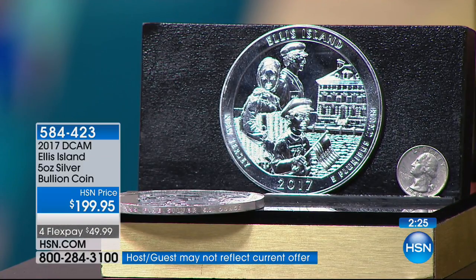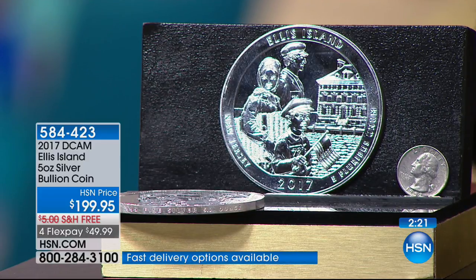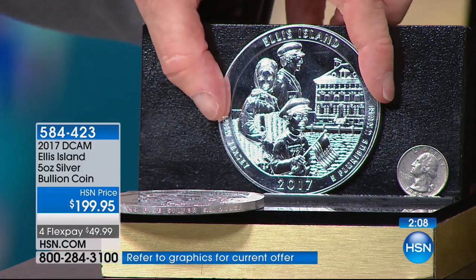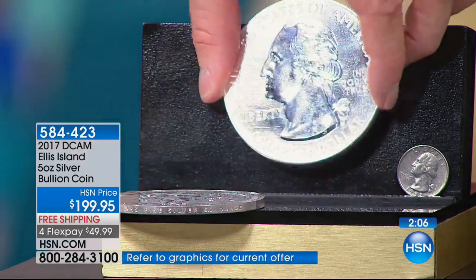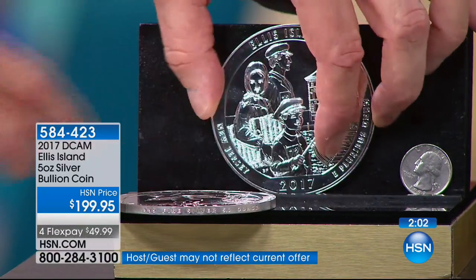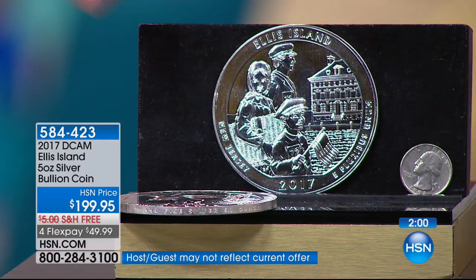The fact that we're putting it on Flex Pay today at $49.99, already over 120 now have been spoken for. We've got a limited quantity to go around. And this was really truly known, Ellis Island, as the island of hope. It was a beacon of hope that welcomed over 12 million immigrants for a better life coming to America. There is such a significance and importance to having this coin and collecting this coin, even, Mike, for the holiday season, to be able to give it.